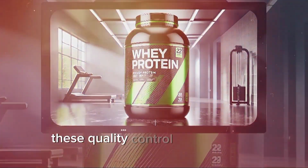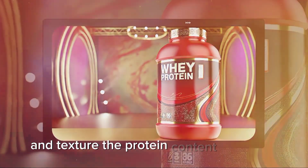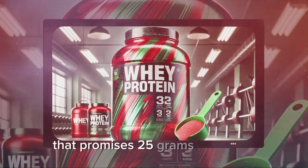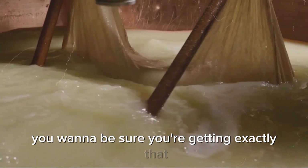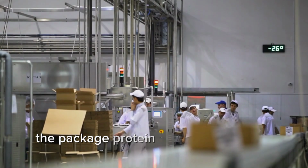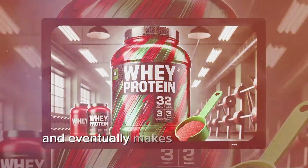These quality control measures go beyond just taste and texture. The protein content is verified to match what's claimed on the label. After all, if you're buying a product that promises 25 grams of protein per serving, you want to be sure you're getting exactly that. Once a batch passes all quality checks, it's cleared for distribution. The packaged protein powder is then shipped to warehouses, supplement stores, and eventually makes its way to your local shop or online retailer.